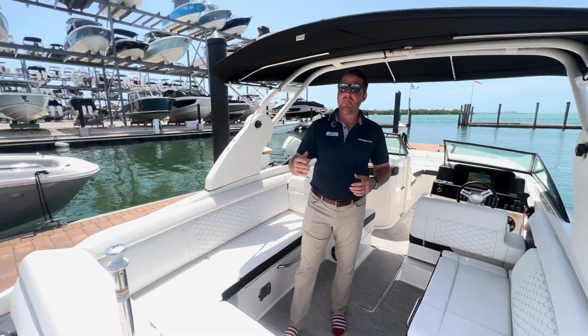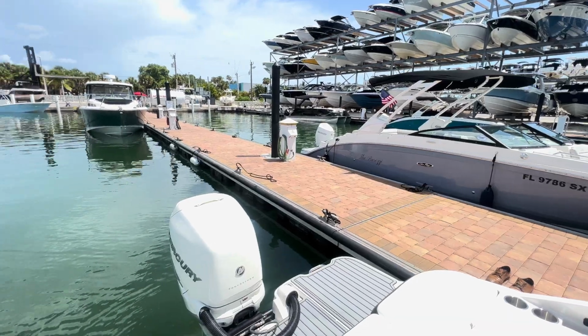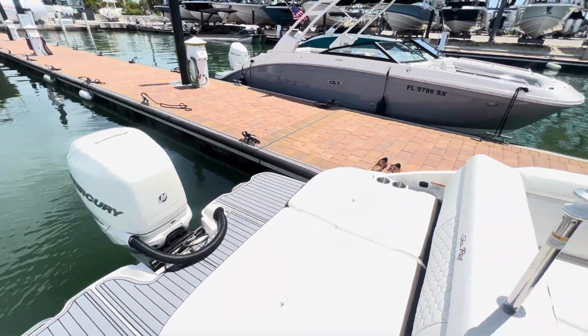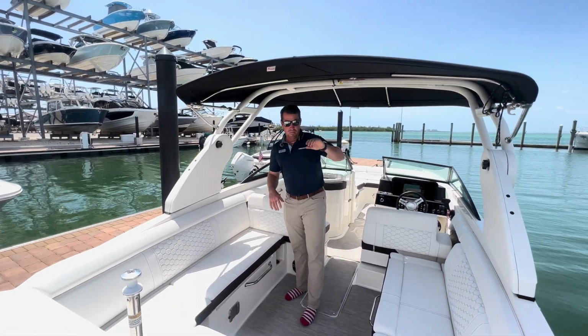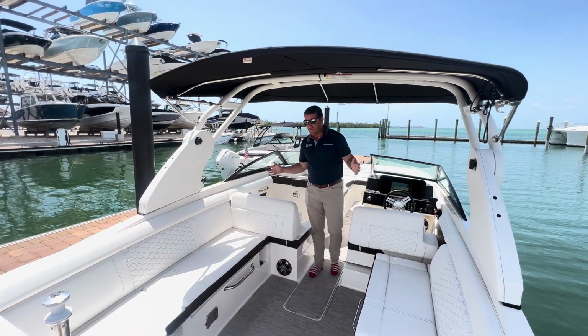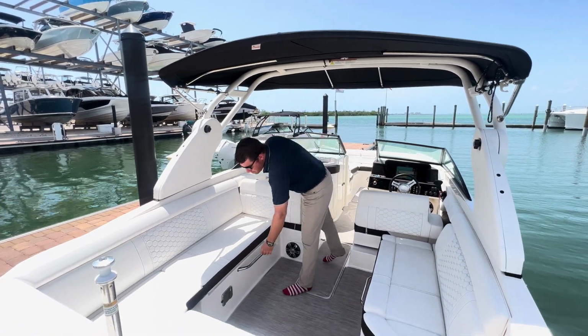At the back, you've got a Mercury 350 horsepower i6. Guys, we have loved that motor for years. It is incredibly quiet. In fact, it's running right now. You've got a beautiful swim platform, ski tow there as well as over my head. This is a Horizon exterior boat with an ivory or white interior. Gray flooring throughout and all the options you need.